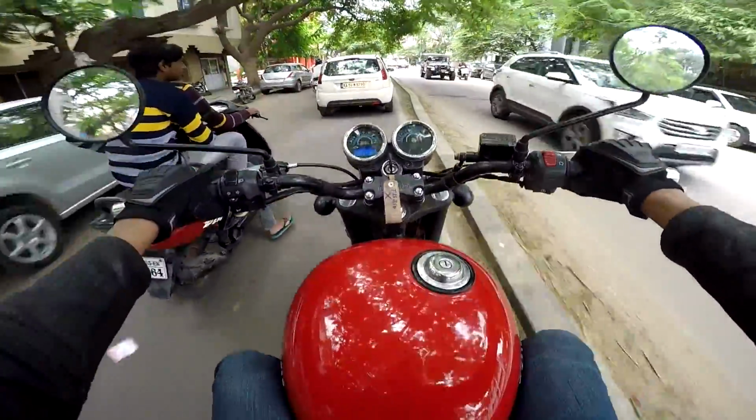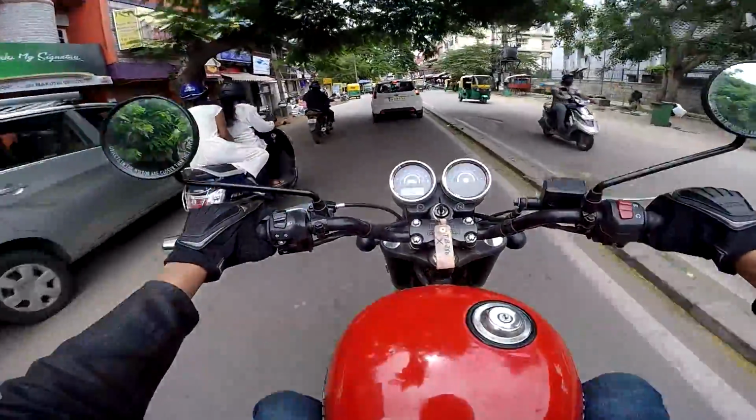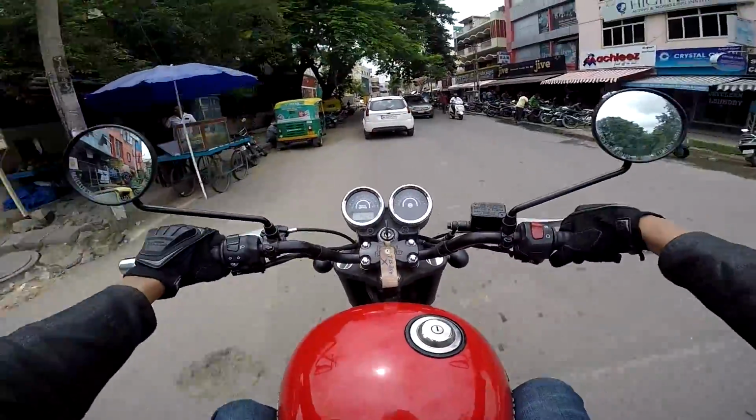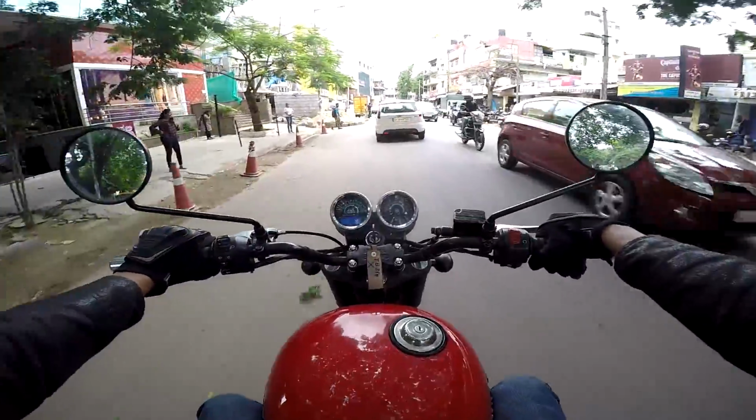I'm just wondering if this bike, the 350cc version, feels this heavy and bulky. I can only imagine how the 500X feels. Holy shit. But anyways, I'm not even trying to ride that because it's not in my wheelhouse.